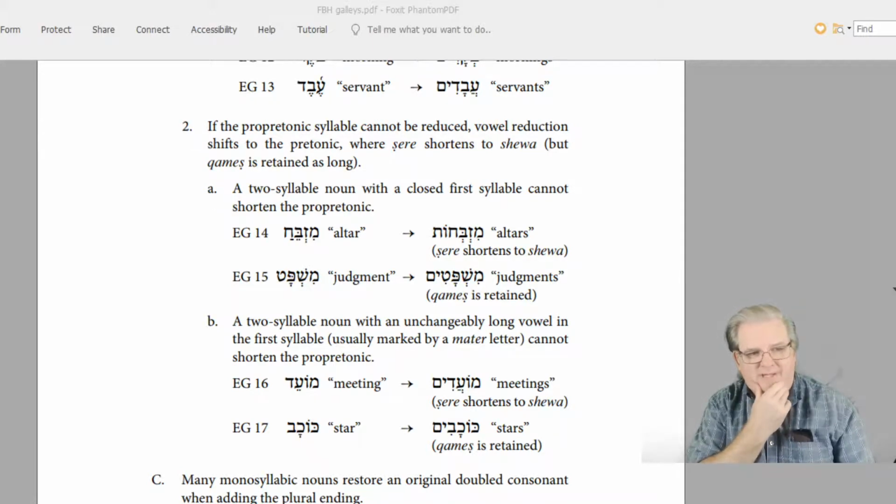It's 2B here. A two-syllable noun with an unchangeably long vowel in the first syllable cannot shorten the propretonic. Okay, that's just basic stuff. That's why the mater letter was written in the first place, because it can't be shortened. And that's one of the main reasons it's written. The second reason being so that you can identify plural and stuff like that.